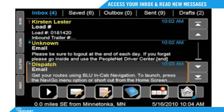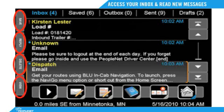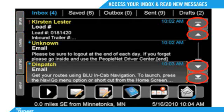After you've read a message, you can press the Save button to move it to the saved folder. Or press the Reply button to create a response to the message. Or, if you want to delete it, press the Delete button. To view the full text of a message, press the View button. Use the arrows on the right to scroll through the list of messages.